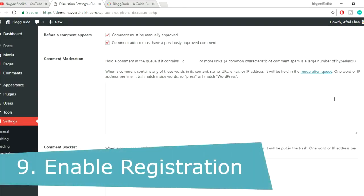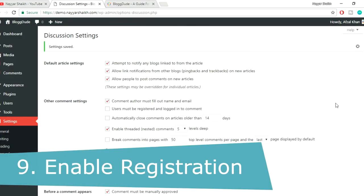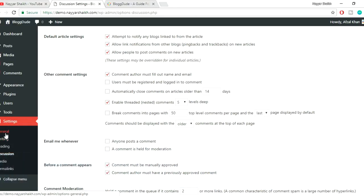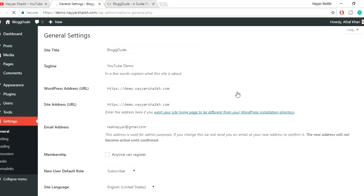Now the ninth thing which we have to make sure of is enable registration. Okay, make sure that registration is enabled. You'll find it under settings, in general settings. Now this is most important for websites like membership websites, WooCommerce or e-commerce websites.